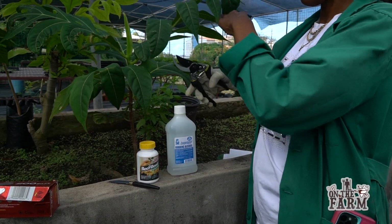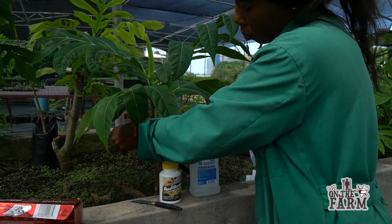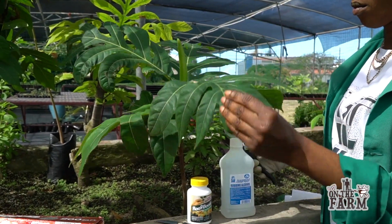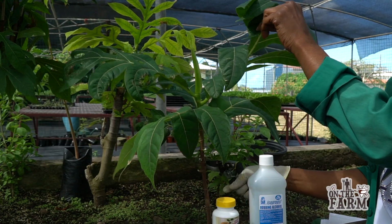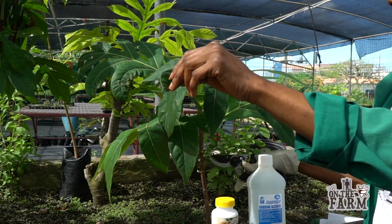After sterilization, she's now removing unwanted branches. So first of all, let me say that this is a breadfruit shoot. It's coming off of a root that we planted in the bin. So the shoot came up and now we're grafting it. And the same thing as grafting, it needs to be at least pencil size thickness.